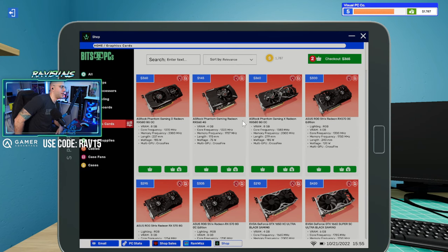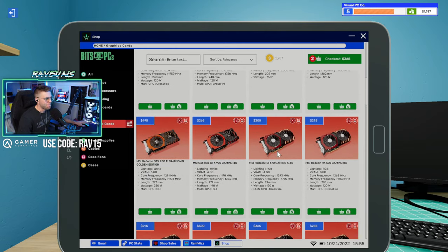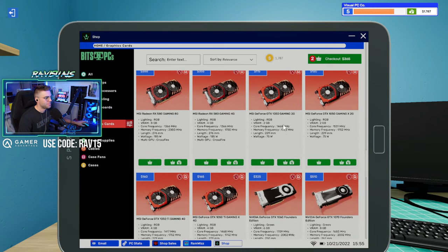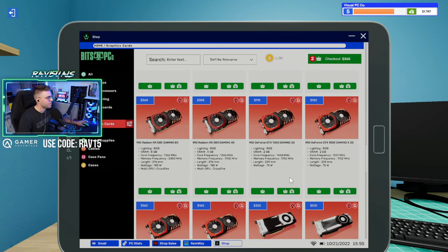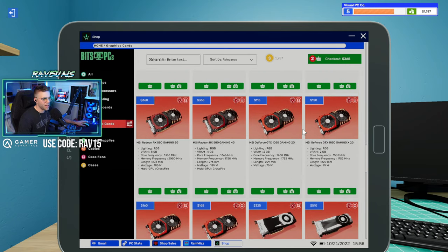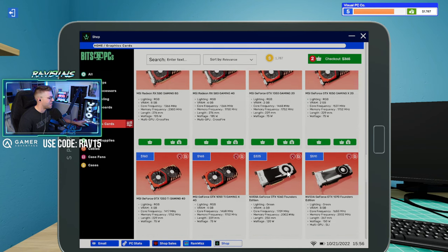How about we just upgrade it to, I don't know, a 980 Ti. What could we do here? We could even do a 1070, which would be a nice little upgrade, I think. I don't know how much power the two 570s would have had compared to something like a 1070.